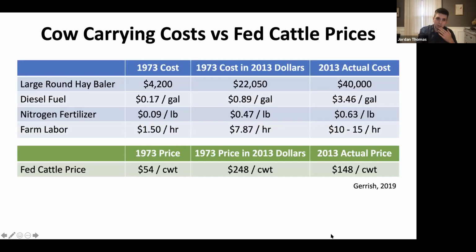So to put that in perspective, I think it's interesting to ask why. What is it exactly that we're getting so wrong as an industry? These are some numbers that Jim Gerrish pulls together. Jim Gerrish is a fairly well-respected forage manager, and he takes one perspective, and I think there's more to it than that, but I think this is a nice set of numbers to illustrate the point he makes. If you look at this 40-year stretch from 1973 to 2013, what did things like a large round hay baler cost? What did diesel fuel cost? What did nitrogen fertilizer cost? What did labor cost? And you adjust that up to 2013 dollars, it's pretty clear that the cost of those inputs has way outpaced regular inflation.